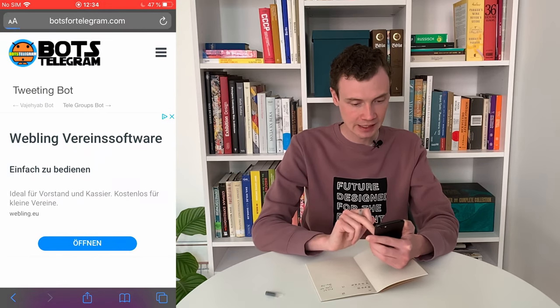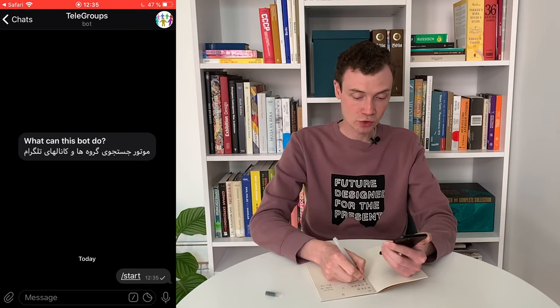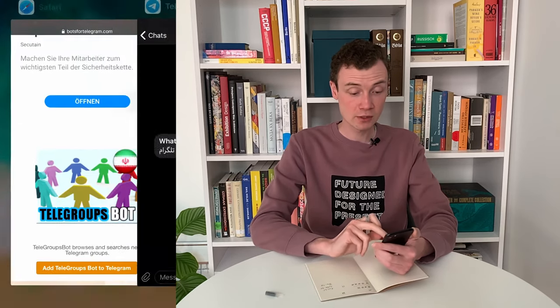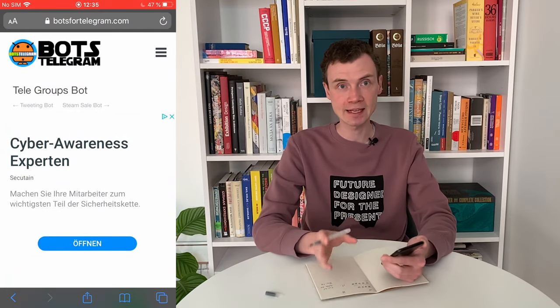Next one up, Telegroups bot. Telegroups. Please load faster. I have no idea why people are not using a lot of bots in Telegram. And this one is not working at all. Because they don't provide value. You have to provide value to customers, value to users, and then they will use it.